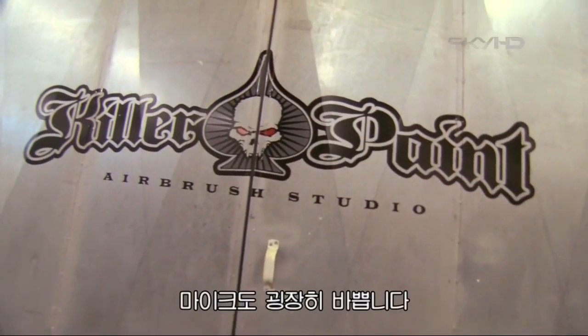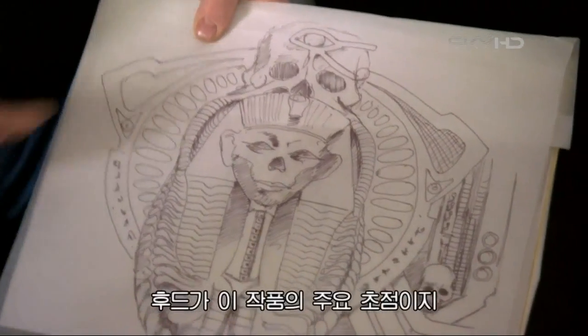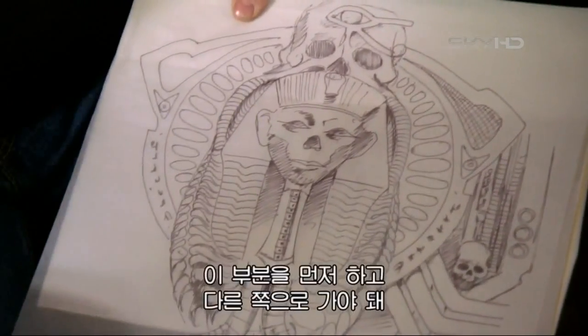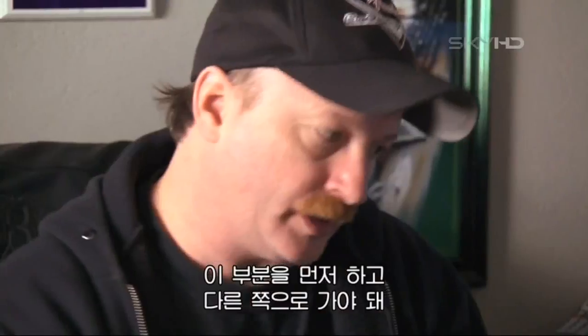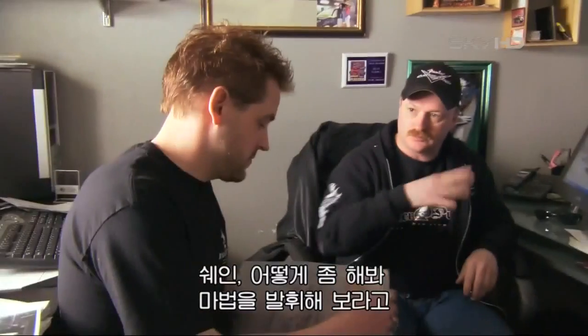And from one skull to another, up at Killer Paint, Mike has been busy as well. The hood's gonna be the main focal point of this piece of artwork. We're gonna take elements of this and bring it in on the side. I'm gonna have Shane, you're gonna take that and do your thing, do your magic.